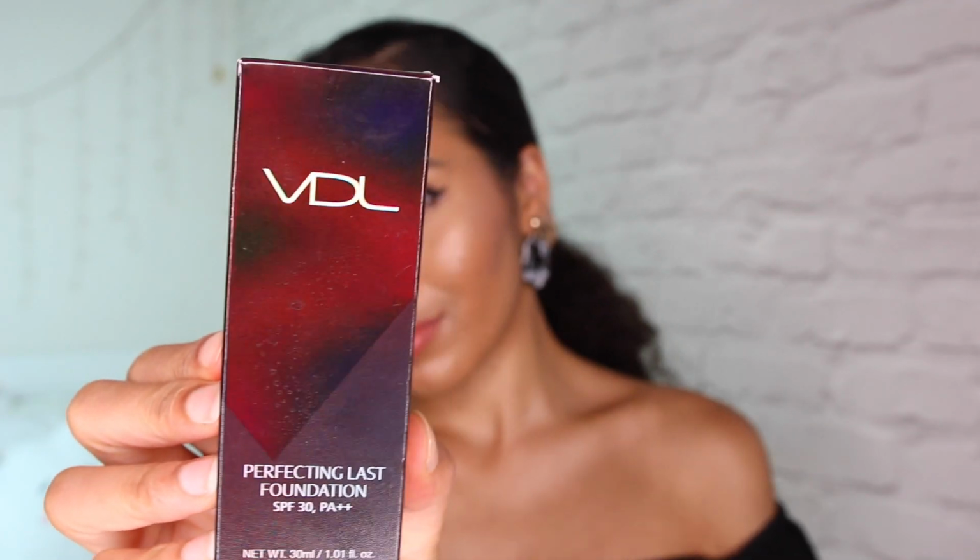And then, because I was filled with some kind of confidence, I was like, oh yes, there are shades that exist in Korean foundations that match my skin tone, so let me just go and buy a few more. First of all, you're stupid. I decided to go and buy the darkest shade that was available on the YesStyle website in this VDL foundation. The shade is V04, and as far as I know it was the darkest shade, but this is what it came out like. Very too pale.